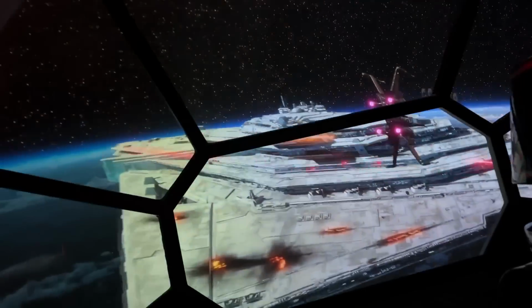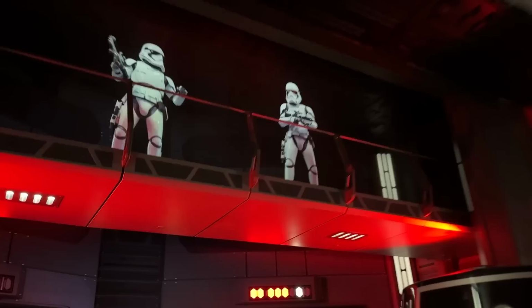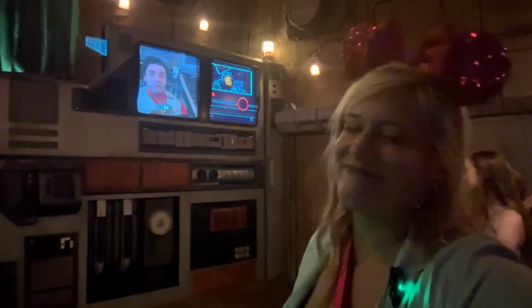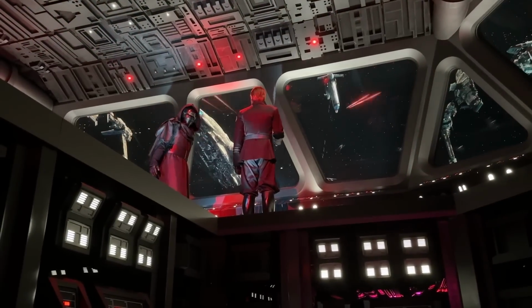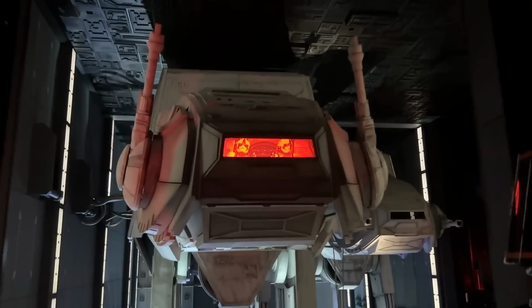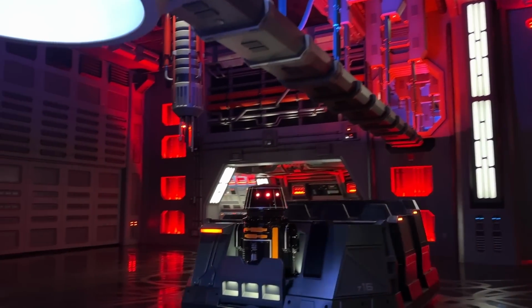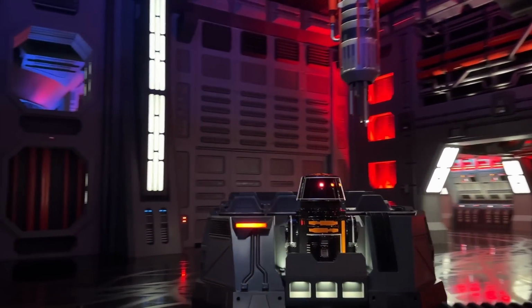Star Wars Rise of the Resistance is a 44.0-inch height requirement, and it puts you inside a battle between the First Order and the Resistance. You're going to see characters from the new trilogy, such as my space boyfriend number 2, Poe Dameron, Kylo Ren, Rey, BB-8, and it is unlike any other attraction I've ever been on. Multiple ride systems, trackless technology, incredible animatronics. It is so fun, so amazing, absolutely jaw-droppingly incredible.